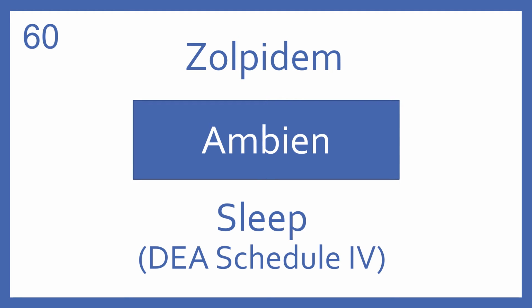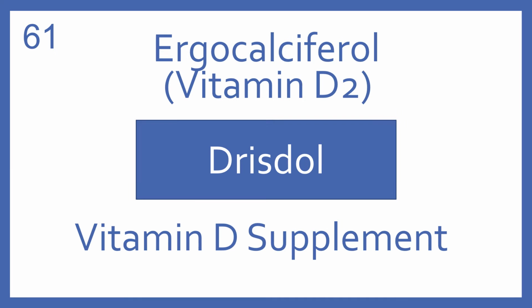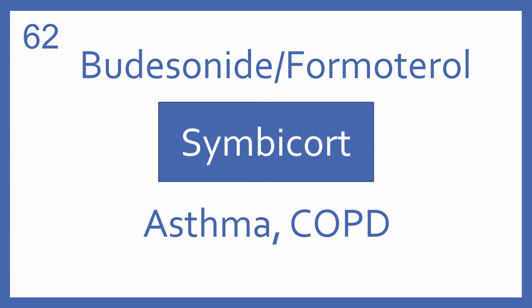Zolpidem, brand name Ambien. Zolpidem is a non-benzodiazepine for sleep. It's a DEA Schedule IV. Ergocalciferol, or vitamin D2, brand name Dristol. Ergocalciferol is a vitamin D supplement. Budesonide with formoterol, brand name Symbicort. Budesonide with formoterol is a steroid and beta-2 bronchodilator combination for asthma and COPD.